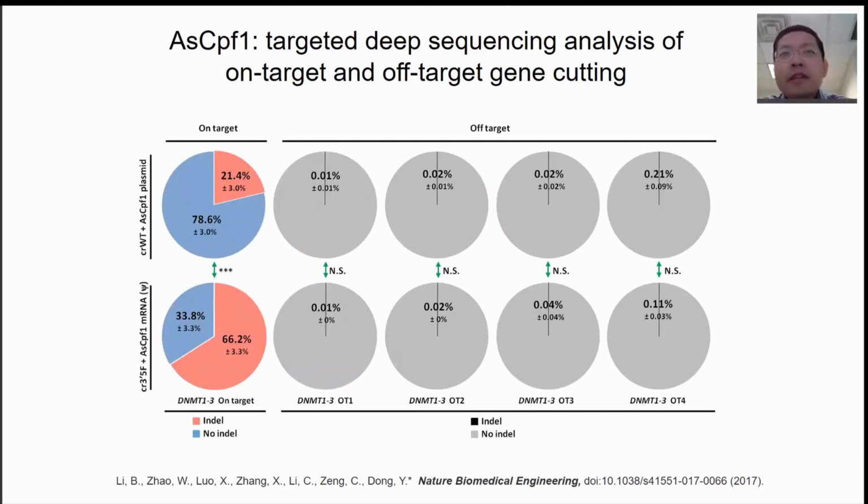To further confirm the gene editing efficiency, we performed targeted deep sequencing. On the left here is on-target gene editing. On the right, that's the analysis of off-target effects. So we can see the chemically modified combination showed at least 3-fold better than the original combination with the wild-type guide RNA and the plasmid. And also, we didn't notice any significant increase of the off-target effects.